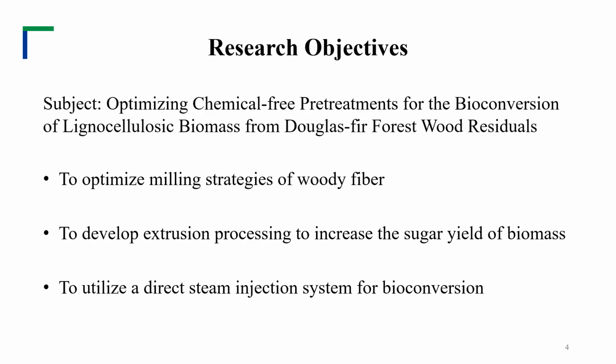The research objectives were, first, to develop and optimize a milling process with different milling methods with lower energy consumption for wood fiber, and to achieve a high sugar yield. The second is to understand the impact of extrusion process variables, including the screw profile, feed moisture, and temperature, on the sugar yield of lignocellulosic biomass. And the third is to study the effect of direct steam injection pretreatment for lignocellulosic biomass, and determine the parameters that can improve enzymatic hydrolysis.